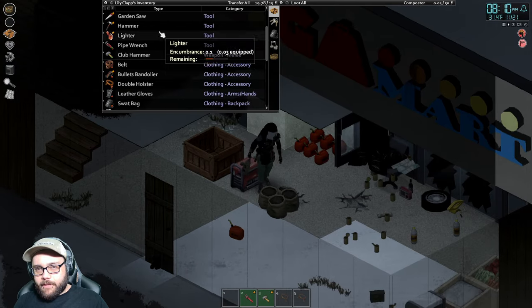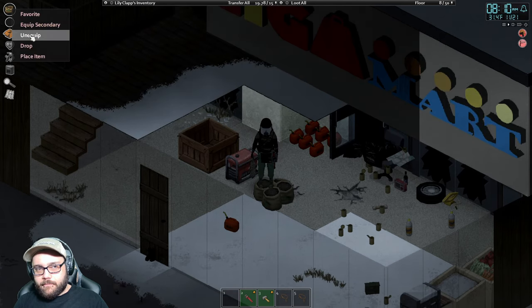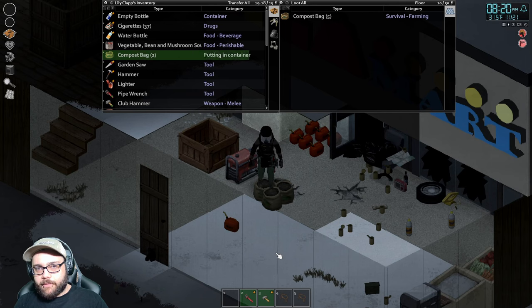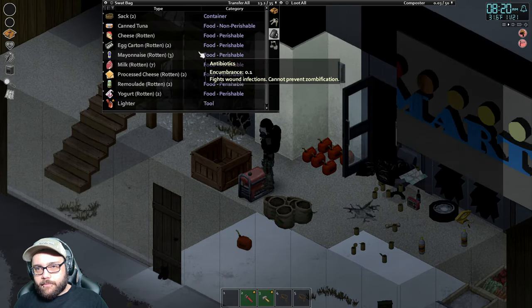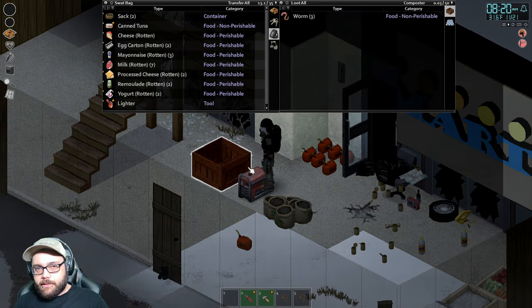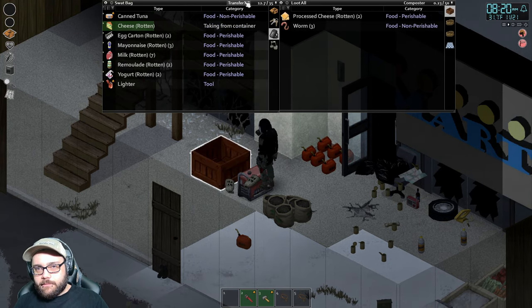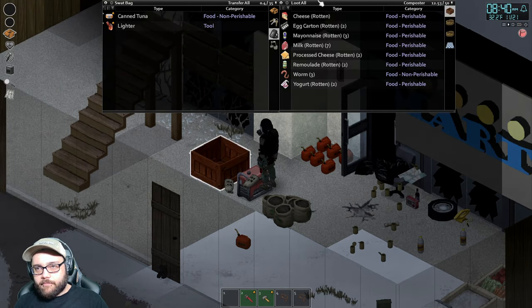There we go. And drop. Drop. There we go. Where's the other ones? Ah, there we go. There we are. And now we go into here. Favorite tuna. Where's the favorite? And then what you want to do is go back and transfer all. And that's how you make compost, kids.